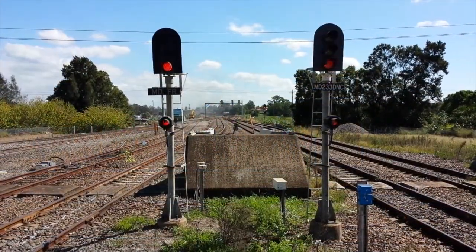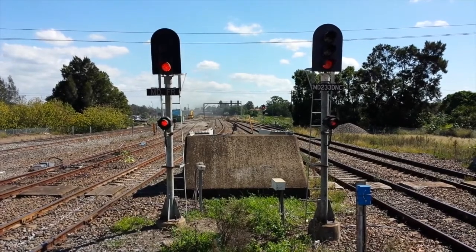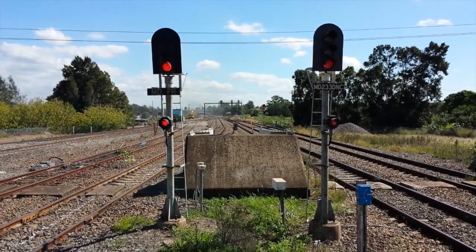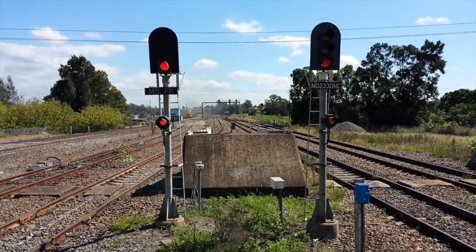CPH Rail Motors 1 and CPH Rail Motor 7 are arriving into platform 2, I'd imagine.